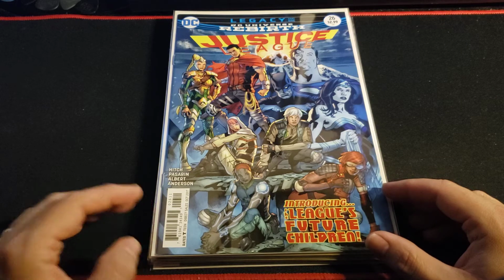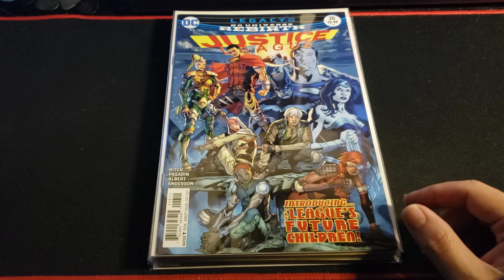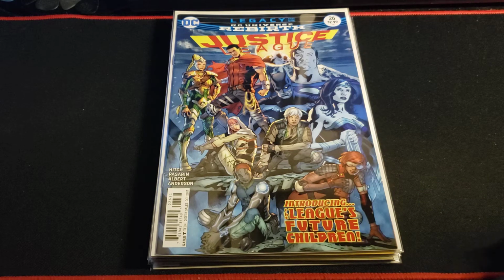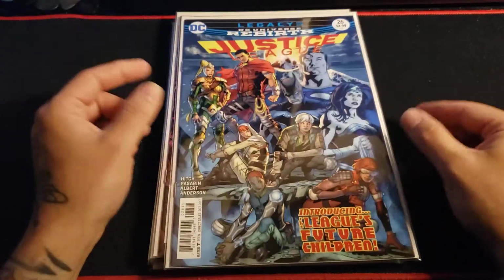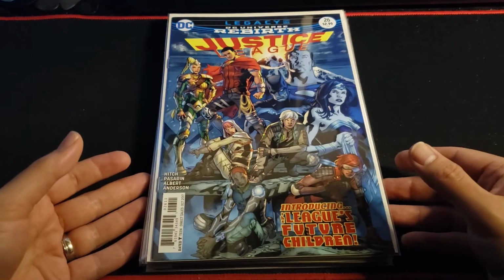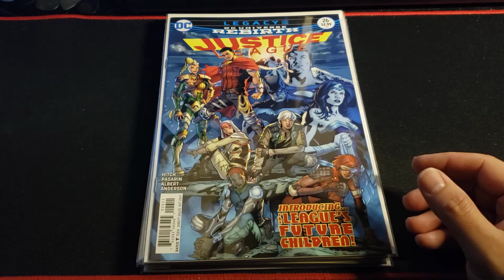Next, Justice League Volume 2 number 26, paid $2 as well. This is the first appearance of the Justice League's Children of the Future. Crazy, there was a sale at $13.50 on eBay in May. It's probably gonna go nowhere. There's no way I would pay $13 for this. I think $2 is reaching, but who knows.